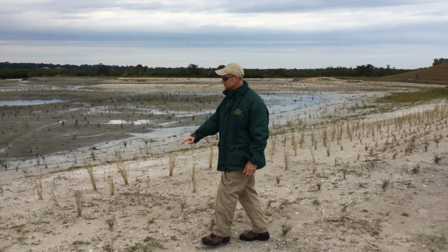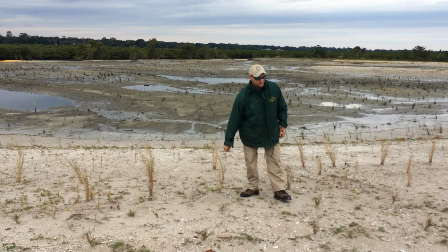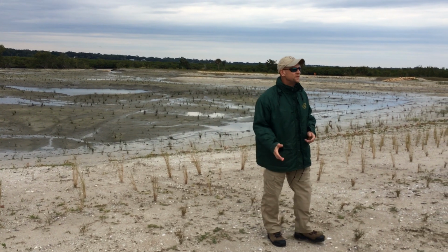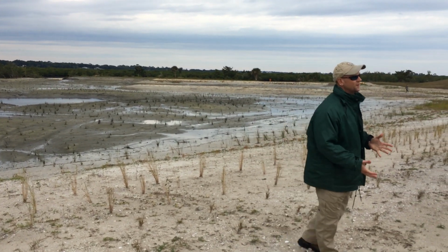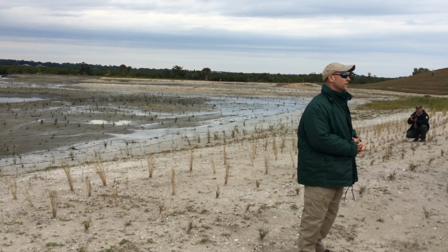Another one is the tallest one you see here. There are numerous types of cordgrass in Florida. This is one of my favorites because it can also take lots of drought or lots of salt. So it's one of my favorites to use, and that one's sand cordgrass.